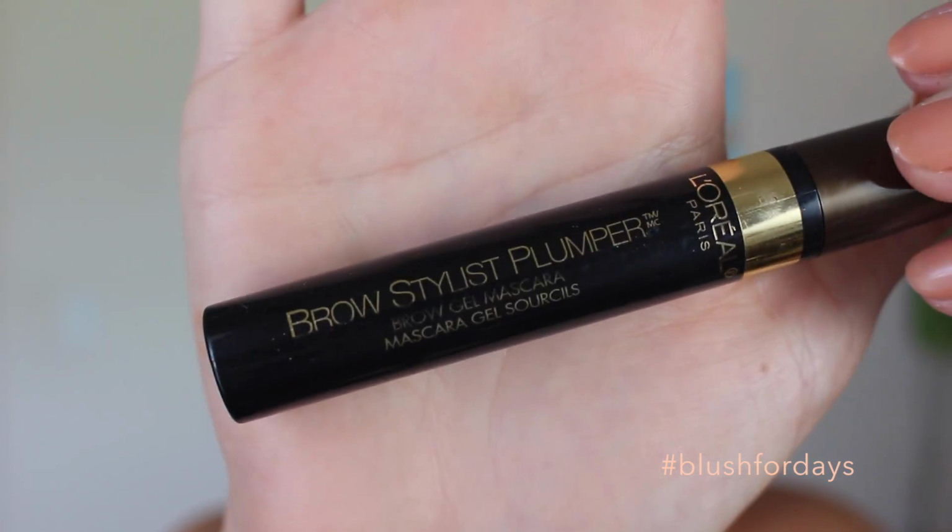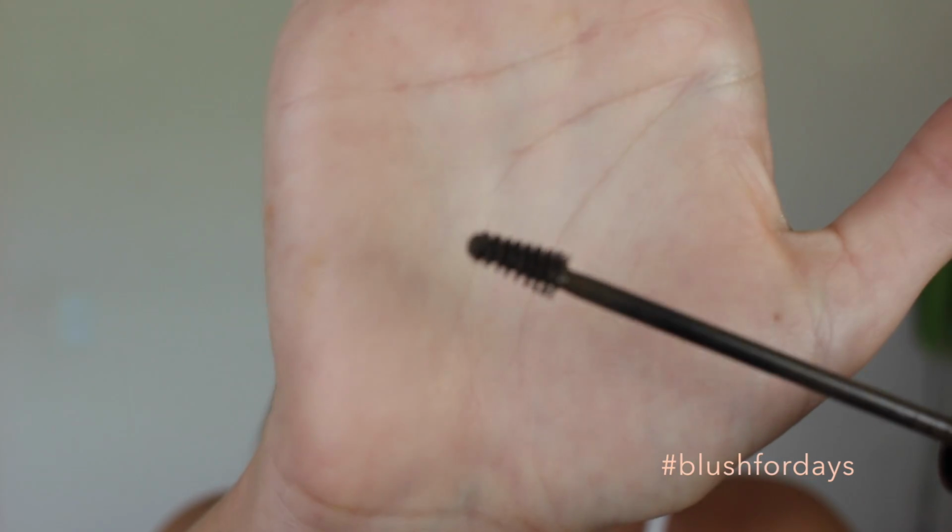Okay, now that I have my brows filled in, I usually like to set them. I've been really loving my Brow Stylist Plumper from L'Oreal. This has built-in fibers, and so it is going to make your brows look a little fuller. The fibers attach to your original hair and just make them look a little bit thicker and make it look like you have a little bit more hair. And L'Oreal, I think it's the only drugstore one that I know that has the fibers built into it, but I definitely know Benefit Brow Tint has fibers, and the It Cosmetics pomade has built-in microfibers. So using any of those products is really gonna help your eyebrows look a little bit fuller.